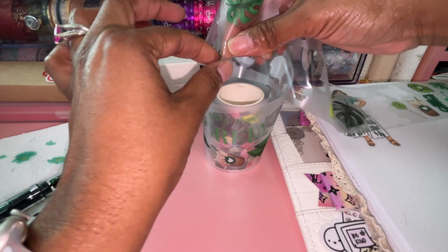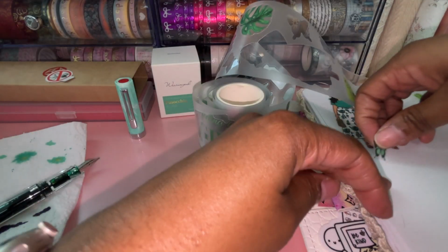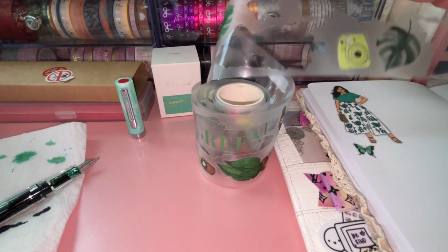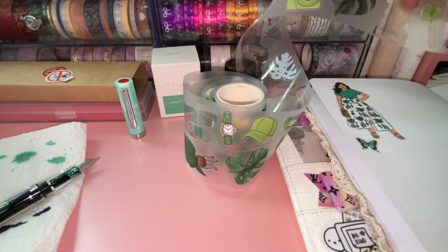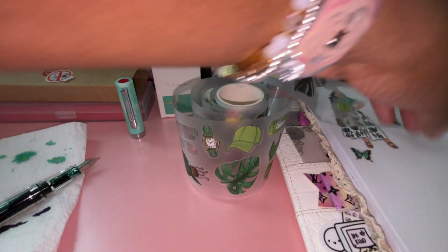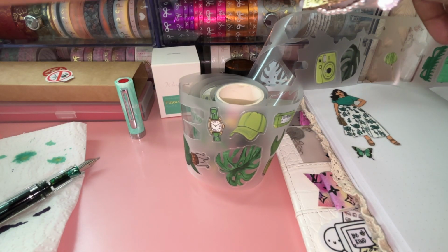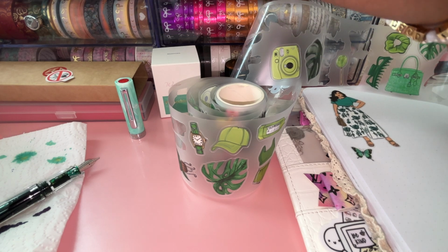I can't get the damn butterfly off of here, you guys. There we go. Yeah, just a few stickers to make the page look pretty. Give it the green theme since this is a green pen and green ink. So we'll do this. And again, I'm just doing this for the purpose of using some stickers and being creative and fun.